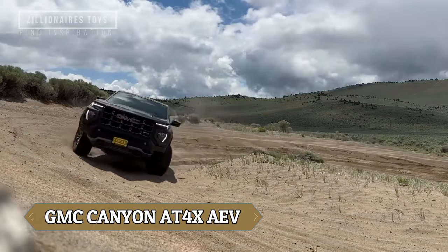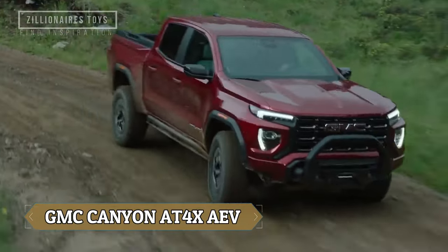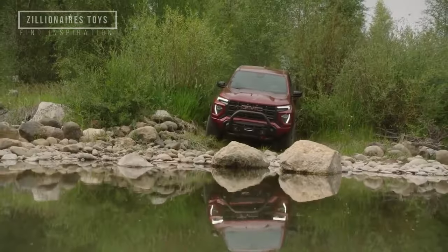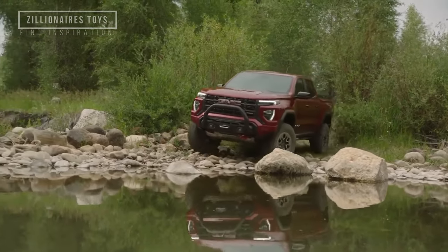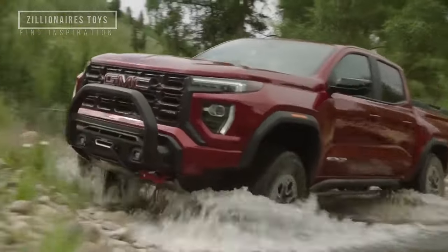Interested in more? There's an even more rugged version, the Canyon AT4X AEV. Boasting 310 mm of ground clearance, and 5 steel plates, protecting the underbody.